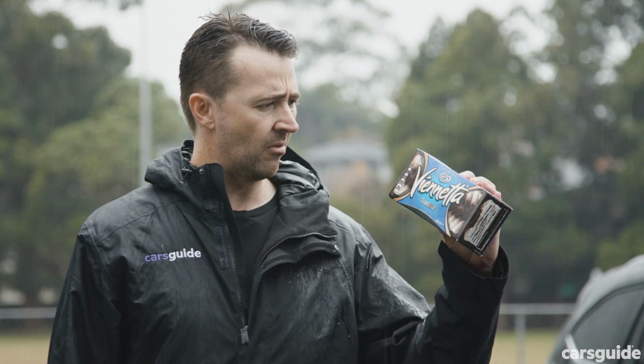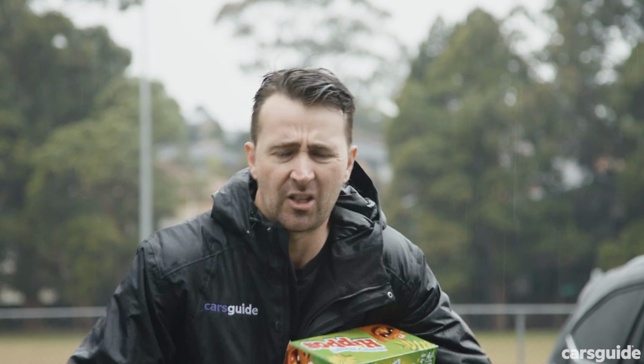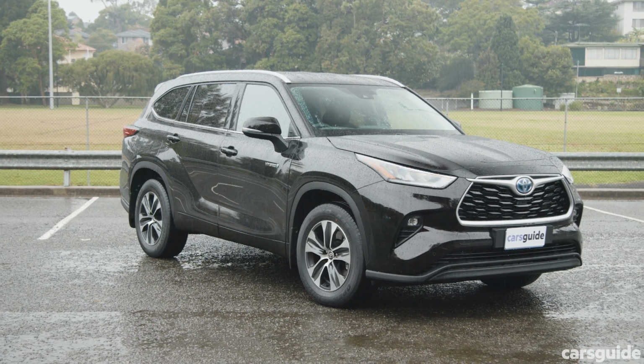It's the streets Viennetta of SUVs. It's the car equivalent of Hungry Hippos. It's the transport version of Dunlop KT26s. And that is the new generation Kluger right there.